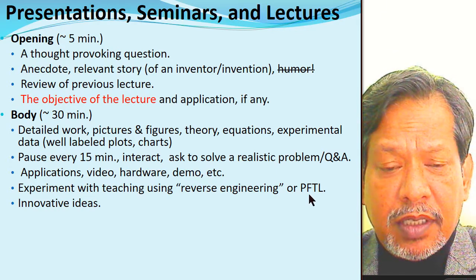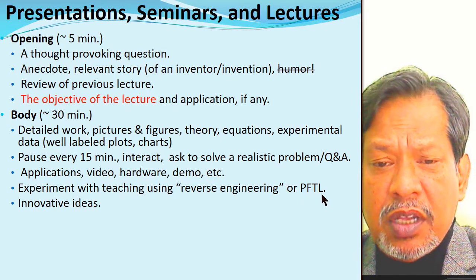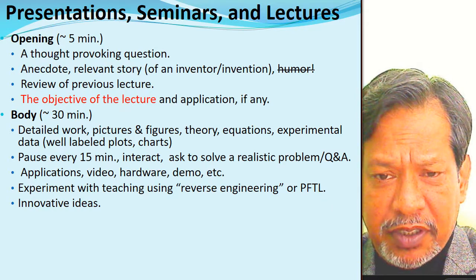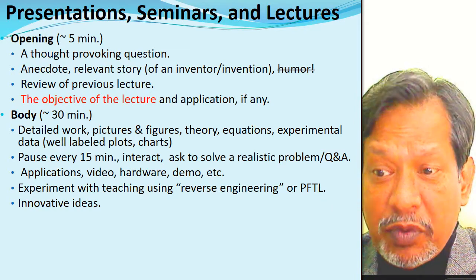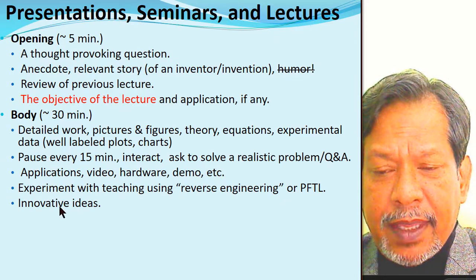Then theory later. Product first, theory later. They should know where it's going to be used. Do not start writing some equations first. First tell them where it's used, then go into the theory.